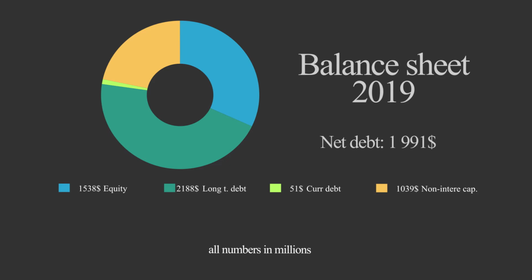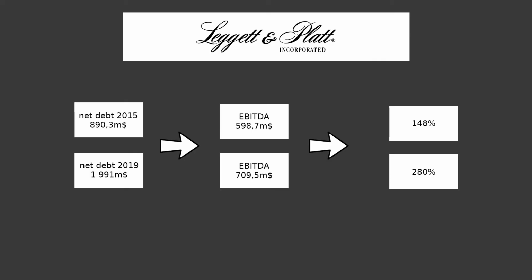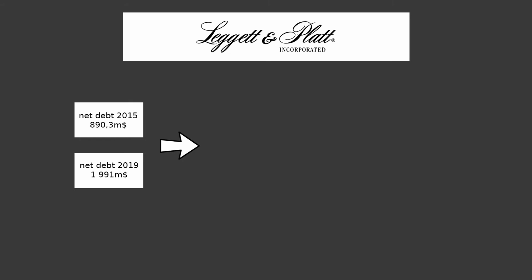As we've already quickly seen, over our time frame, Leggett & Platt's debt position has definitely grown by a somewhat big amount, but let's have a look at whether this debt has gotten more or less sustainable. If you are a usual viewer, you will now probably already know what is coming. In order to calculate how sustainable the company's debt is, we need the EBITDA, which is the pre-tax, pre-interest, pre-depreciation, pre-amortization income of said company.